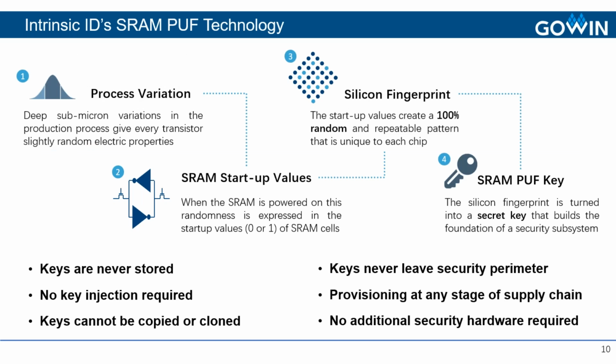So indeed, let's look at the SRAM PUF technology that is at the heart of the security architecture of Gowin Secure FPGA. But first, what is an SRAM PUF, or physical unclonable function? That is best described as a device-unique fingerprint for every individual chip based on tiny variations in the chip silicon. That means that when you make millions and millions of chips, even though they are all functionally the same, if you know where to look, and if you look down deep enough into the fabric of the chip, you will see that each individual chip is actually unique. And you can use this property to uniquely identify that specific device.